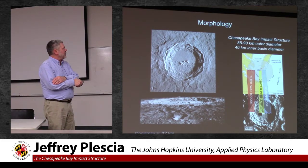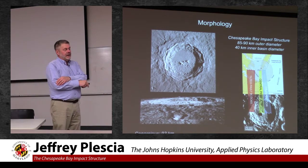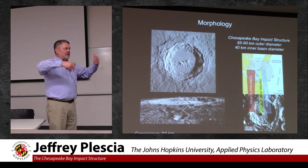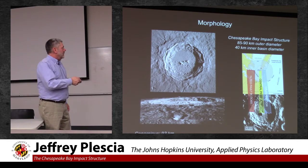It's a complex impact crater. So this is Copernicus on the moon. This is a complex crater, and I just wanted to point out the basic elements of a complex crater, which are a central uplift, some sort of trough around it, a faulted margin, then the crater rim, and then ejecta outside. In the case of craters on land or on other planets, you get secondary debris that's flung out long distances.